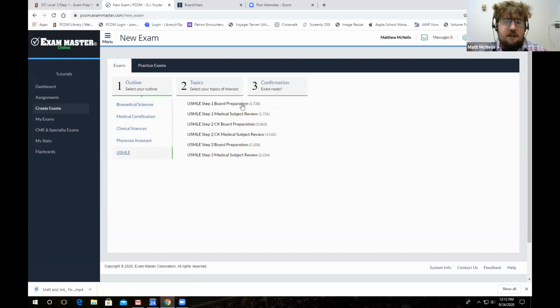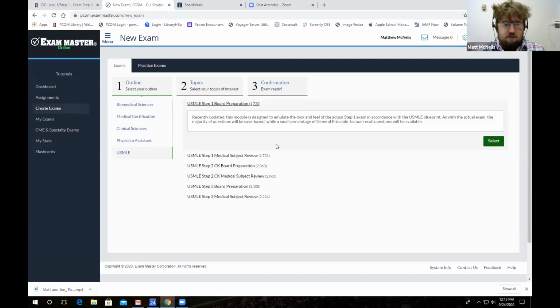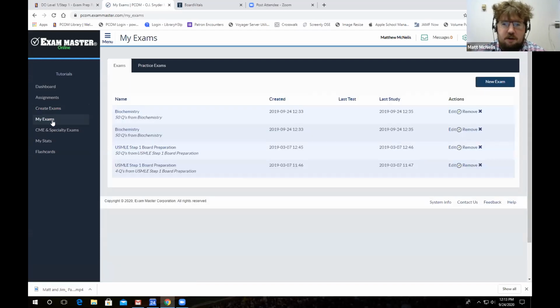So once you pick that, you can pick your topic area, whether it's Step 1 or eventually when you guys get to Step 2, possibly Step 3, and create your quiz, create your exam from there. The one thing I will say about Exam Master, it doesn't dive in quite as deep as Board Vitals does in terms of what to pick for your topic areas. It's going to give you the Step 1 board preparation, and that's pretty much going to be it. But it's going to give you a wealth of questions moving forward, which is nice. And then of course with Exam Master, it offers My Exams, to keep track, just like all the others, to track your progress.